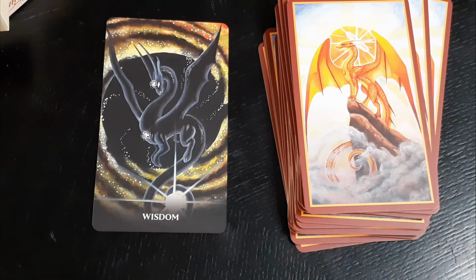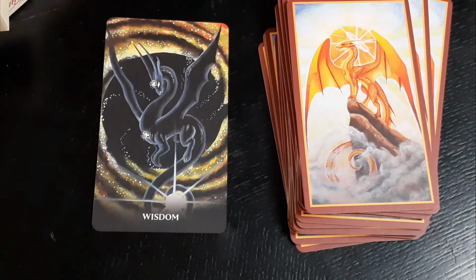Beautiful. I think this is gorgeous. And then in the back, it has about the creator.